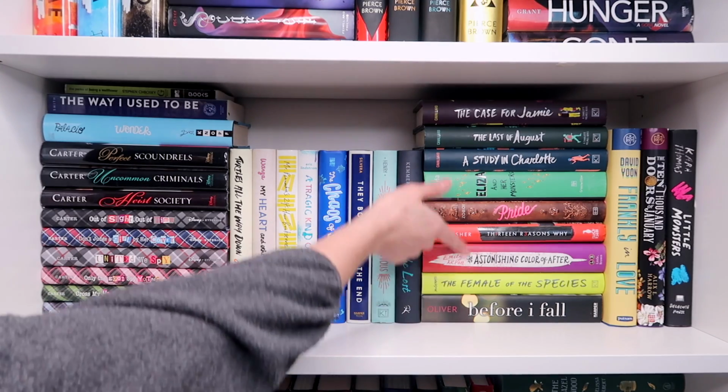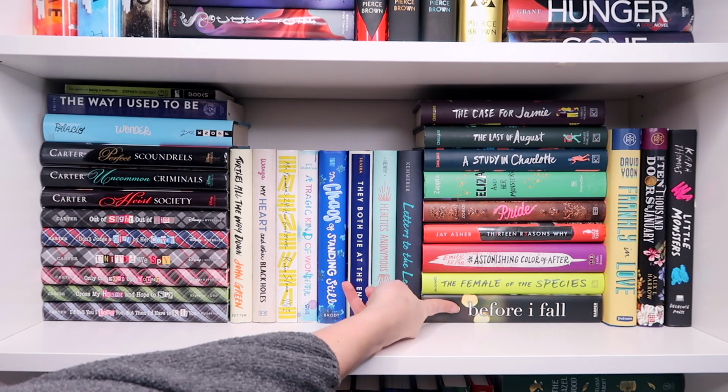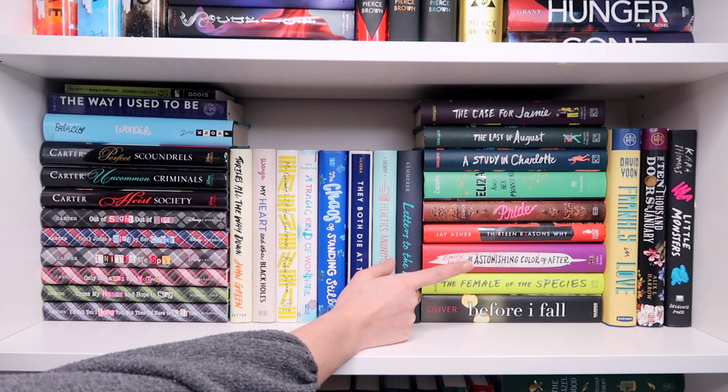And then we have this stack over here, which I feel like I've read half of, because I've read Before I Fall, The Female of the Species by Mindy McGinnis, The Astonishing Color of After by Emily X.R.